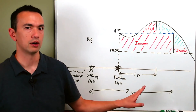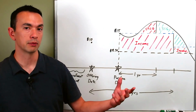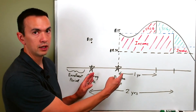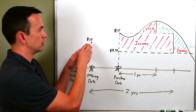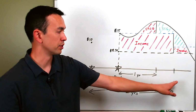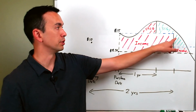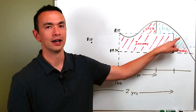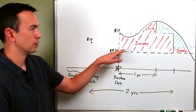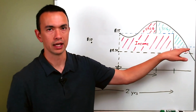Really, the decision on whether to try to hold this two-year period comes down to how the stock actually did during your offering period. As this illustration shows, in this example the stock price has gone up a decent amount. So by holding more than that two-year period, you can see the benefit it has here in more money qualifying as long-term capital gains. But in the example where this would have stayed flat, holding more than that two-year period doesn't really have any added benefit.